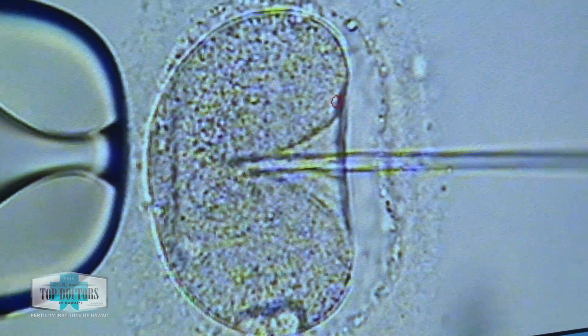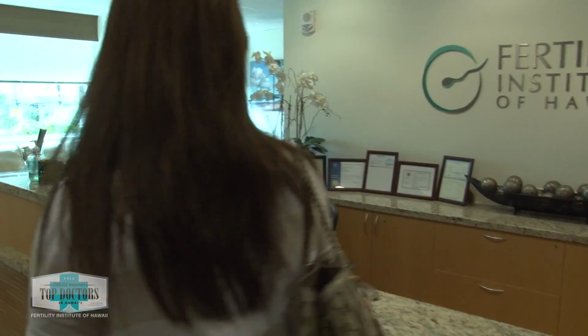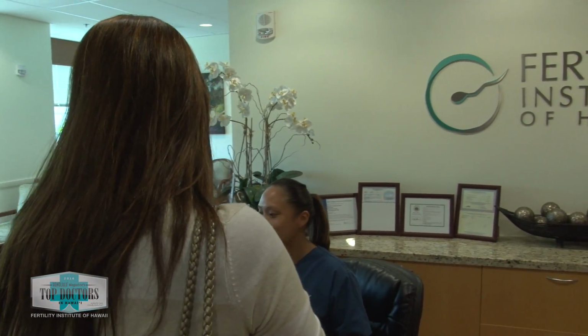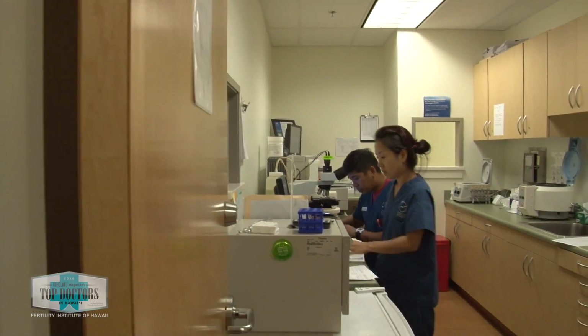Patients come to us because they want to have a family, and our goal is to send them home with a family. We try to make it as simple for the patient as possible. We try to make it as easy for the patient as possible. We do work as a team so that the patient participates in her own care or his own care. But we try to make it as simple as possible for them so they're not taking a lot of unnecessary injections and they're not undergoing a lot of unnecessary procedures.